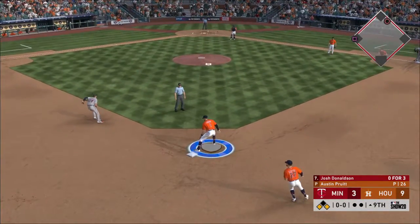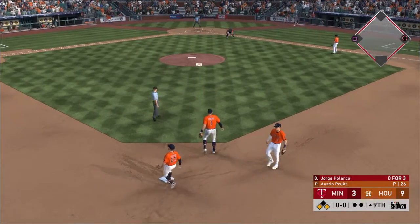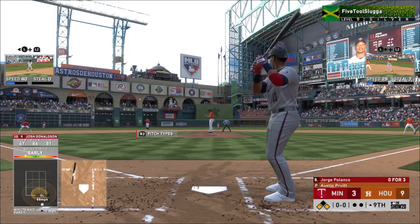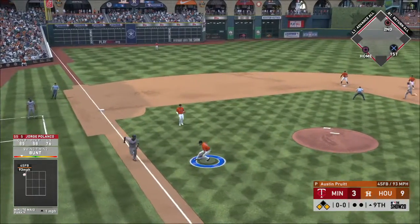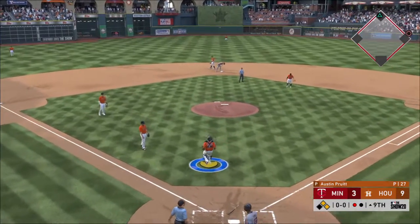Thought about going for second, but instead, now they've got him in a pickle. So striding in, Jorge Polanco, and their runners at the corners now. Jorge Polanco. First delivery to him on the way. Runs up and gets this one down. Throw to the plate, and they'll nail him at the plate as he's tagged out.